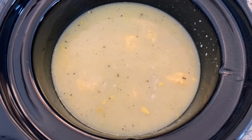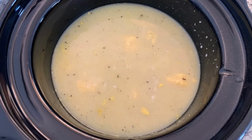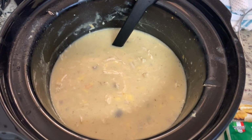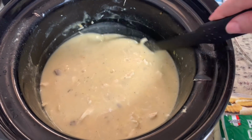So I'm just going to give that a stir, cover it with a lid, and I cooked it on high for about 4 or 5 hours. You could also cook it low all day long. Of course, with it being chicken, make sure you've cooked it to at least 165 degrees. I've removed the chicken from the crock pot, shredded it with some forks. I've added it back to my crock pot.